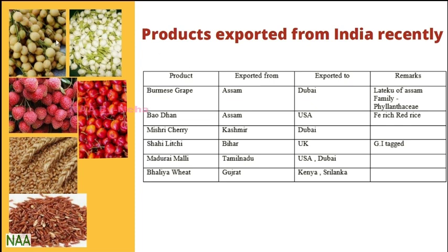Now another product got exported from Assam, that is Bao Dhan or red rice, to USA, and Bao Dhan or red rice is an iron rich variety of rice. From Kashmir Valley, Mishri cherry got exported to Dubai, which is a famous variety of cherry. From Bihar, Shahi chili is exported to United Kingdom, and Shahi chili also got GI tag recently.